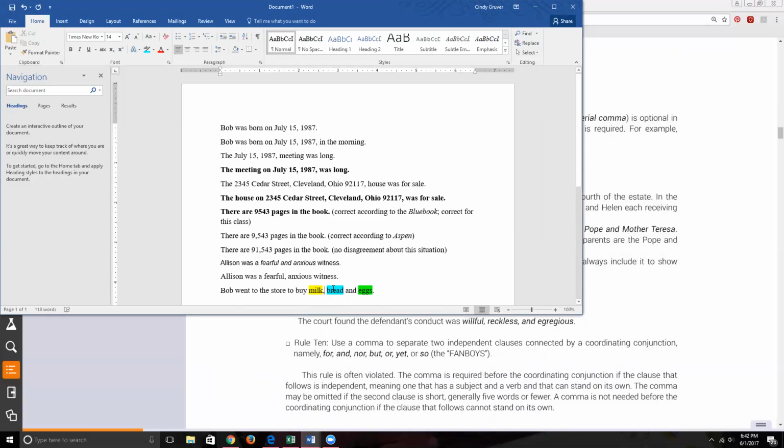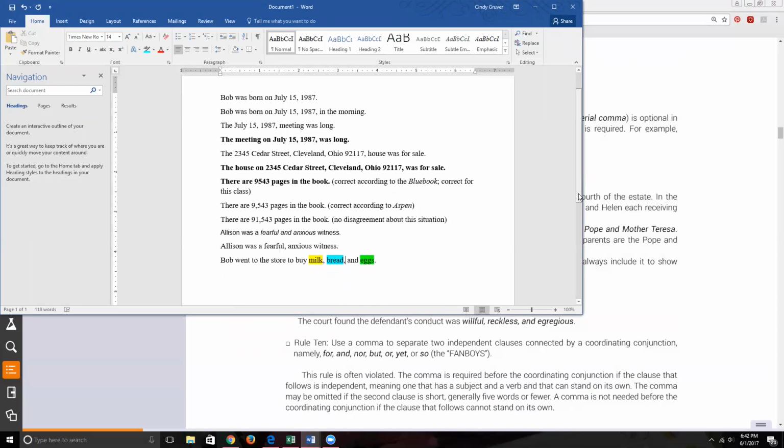Between our second item and our conjunction here, this comma is technically optional. There's a special name for this comma. Some people call it the Oxford comma, and that's what we're going to call it in this course. Oops, I'm sorry. So in the example, the bread comma is called the Oxford comma.